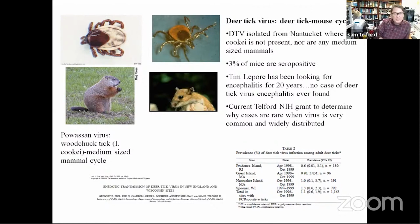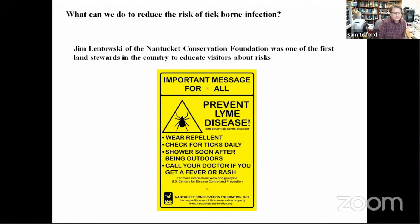And again, this is one of those very difficult viruses to work with. I have a biosafety level 3 laboratory and have to do all of my work there. But you'll note, in the late 90s, we were getting infection rates from Nantucket, for example, that are very, very similar to what we estimate today, anywhere from 0 to 4%. So things are very, very stable on Nantucket.